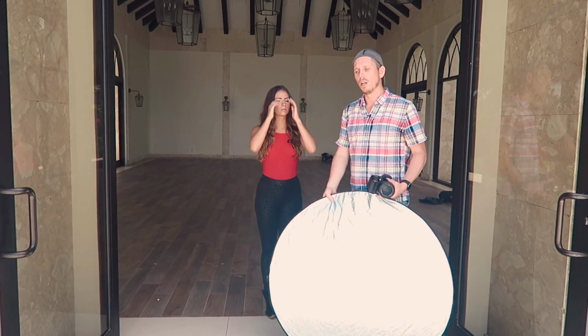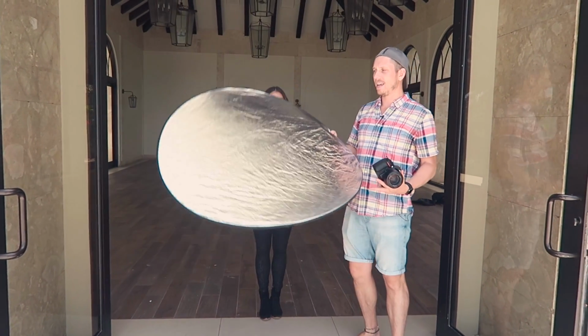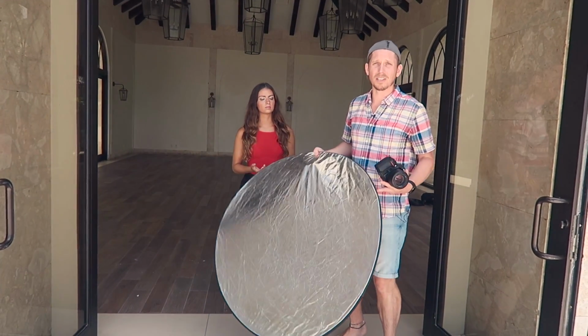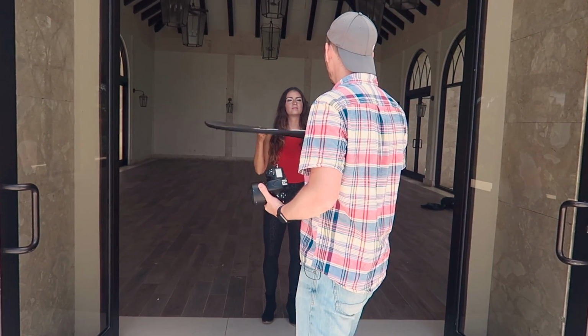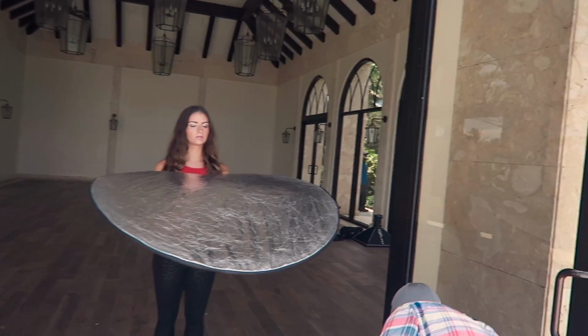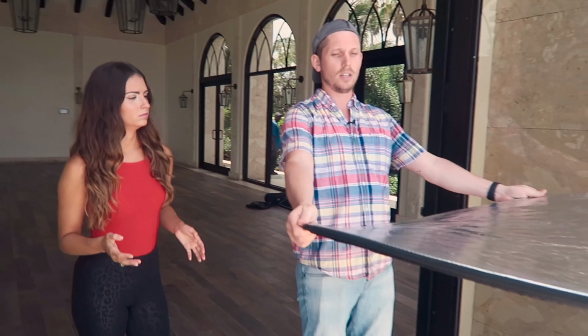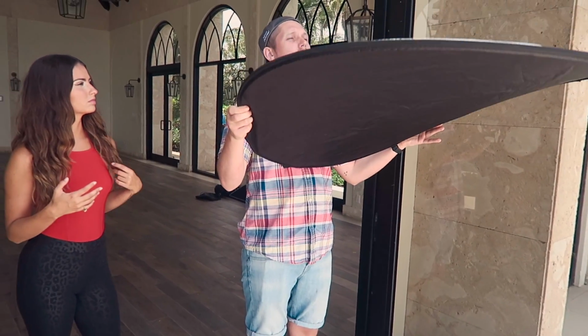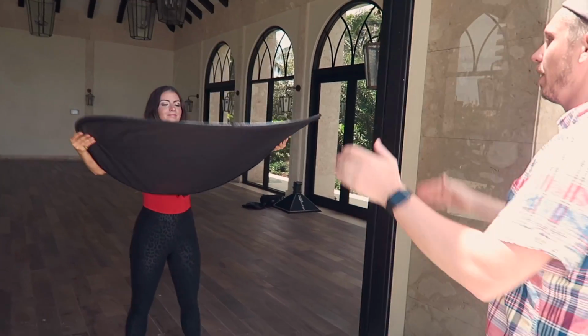That's completely normal. What you can do is ask the model to hold one of these. This is a reflector. It's just something shiny, essentially. You can buy them, they're really not very expensive. And you get them to hold this, and what you can do, I'm going to put my camera down, is you're going to say to them, you're going to hold the edges like this, and you're just going to hold it in underneath you. You know when you see those videos of people that are tanning? Exactly like that, but keep it down.